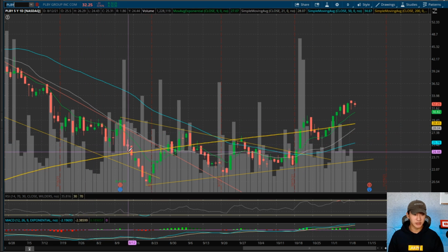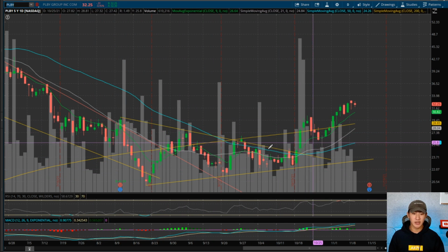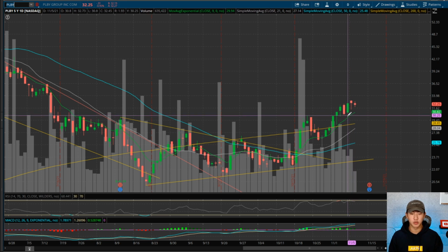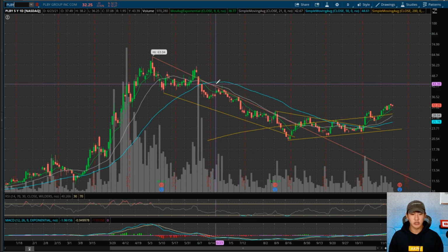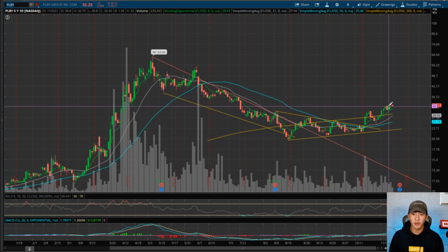Now, in terms of TA, I actually think the bottom is in for PLBY. Most people might have been able to guess that, but we bottomed right around here, and then we started to break out to the upside out of this pattern, and we've established a higher high and a higher low, and now we're in the process of building a nice uptrend. We also can see that the moving averages that were previously all pointing downwards are starting to point up again. Price is above all those moving averages.